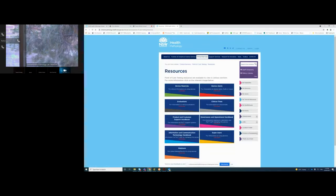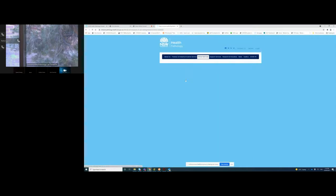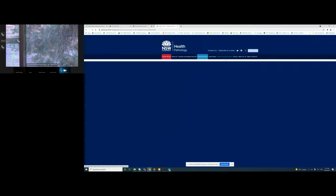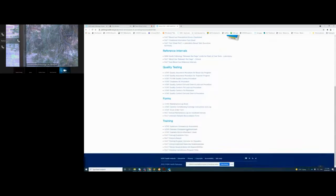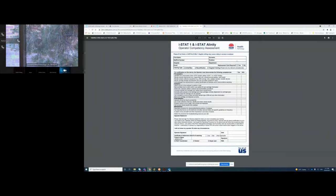Here we go. So under resources, this is probably the one that's more relevant for everyone. So if we go device materials, you can actually see all the devices that we look after. So these are all the sort of different ones that we have under our managed service. And then if you click on the individual links, you can see all the documents from the lime green folders. So these are the ones that are most up to date on our end. So if you were looking for, I don't know, a competency assessment or something, you could just open up there and print it.